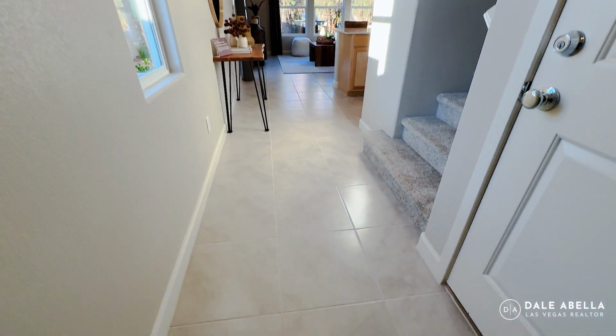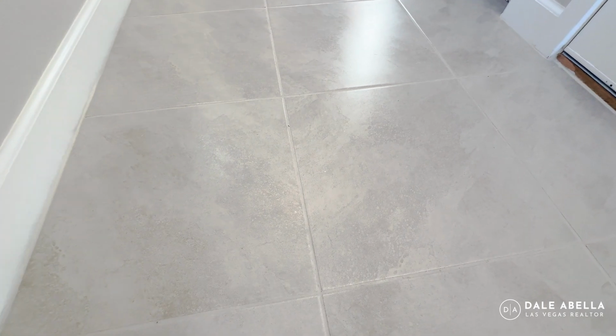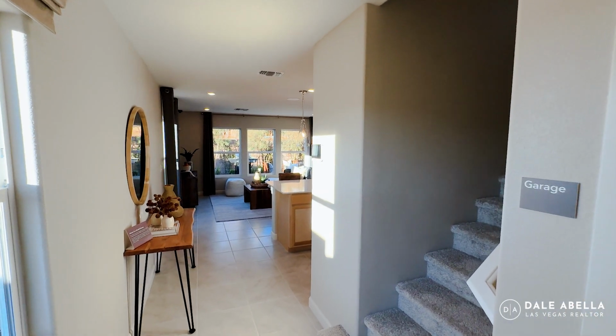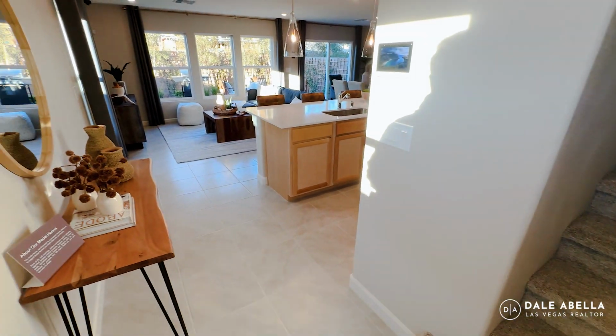So as far as the flooring goes, this is the ceramic tile that is included. Okay, you have maybe 2 or 3 options of this, but this would be only in the wet areas, you guys. So the wet areas are the kitchen, bathroom, entryway, and the laundry room. And then you'd have carpet all throughout the house.